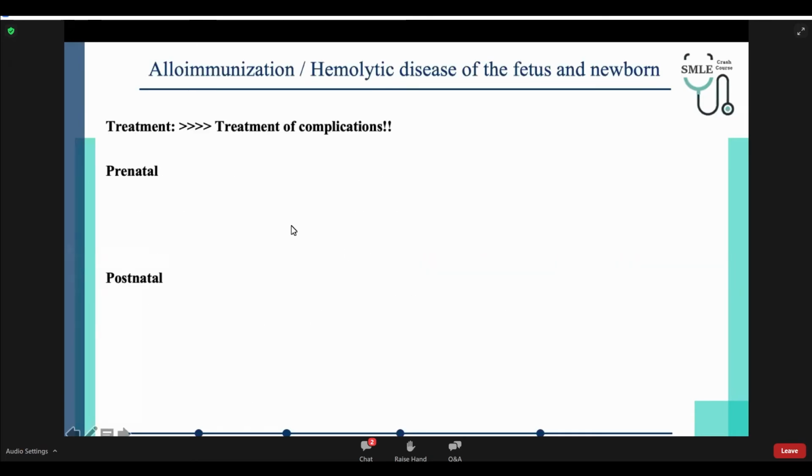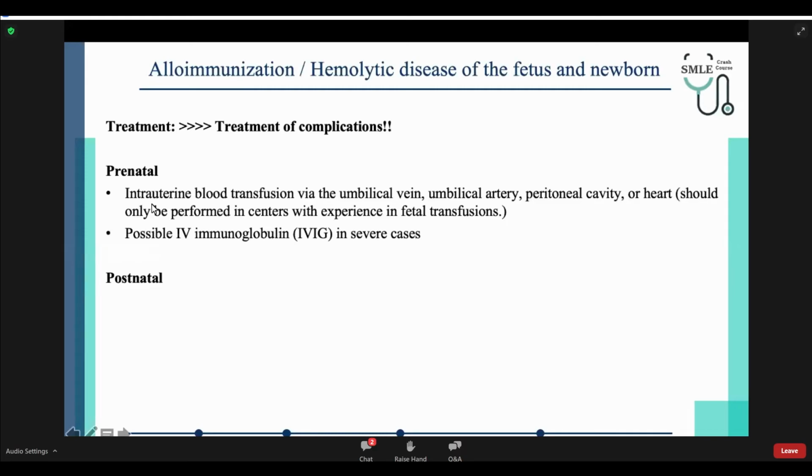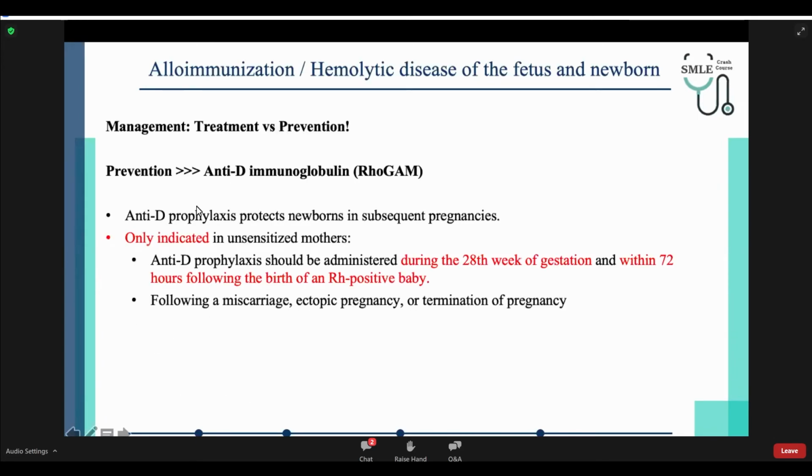Okay. Now, treatment. This can be treated. It has to be treated prenatally and postnatally. Okay. You can see that things are starting to get difficult from the very beginning. Okay. So prenatally, you have to do what's called intrauterine blood transfusion via the umbilical vein or umbilical artery. Okay. You see from the name, blood transfusion to the baby, intrauterine. You see, and you can give IVIG in severe cases. You see how things can be difficult. Now you have to transfuse blood. It was only what? Anti-D.